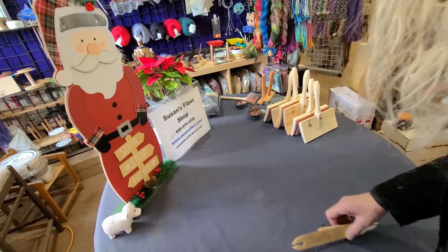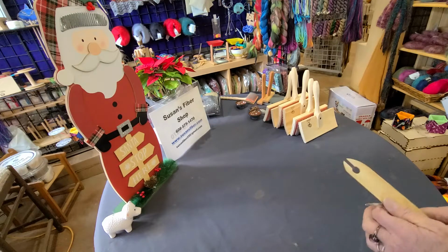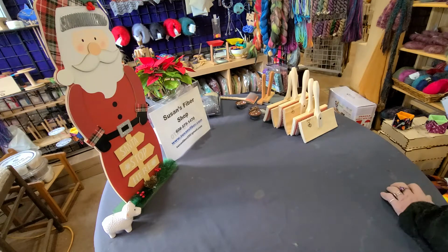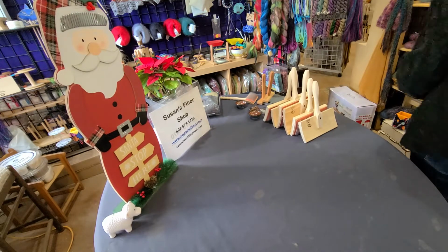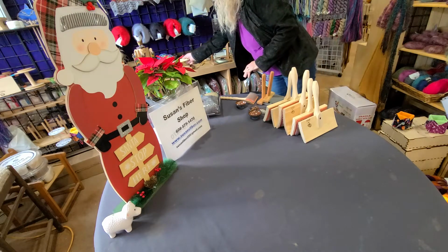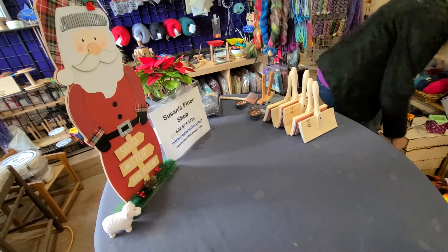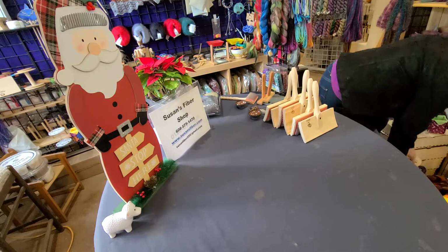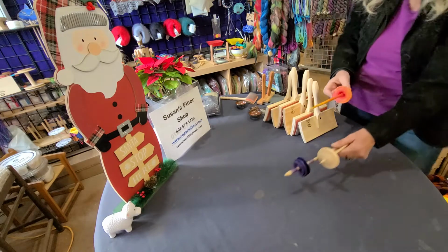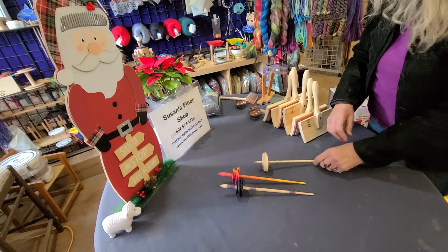That's how to get started in basic weaving. Let me show you how you can get started in basic spinning. So in spinning, there are many different types of spindles that you can buy for spinning.